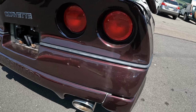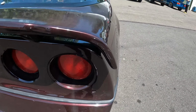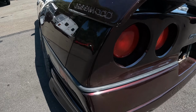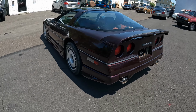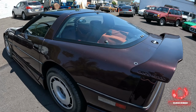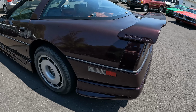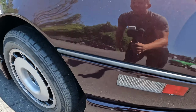Go up to the back here. Back bumper's in good shape. I don't see any cracks or anything. A little scratch right there. The wing, same thing, good shape. Little nick right there. It's got a good stance, guys. It does look good. It looks like a ZR1. It looks like a high performance C4, which that's what it is. These are made to put on the track and drive them and enjoy them and go fast with them. A little bit of scratching there.